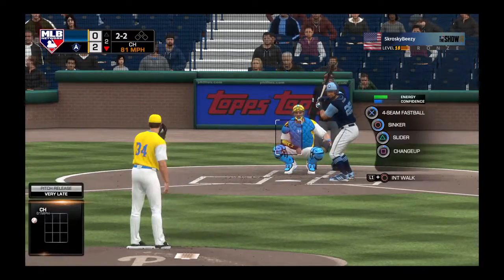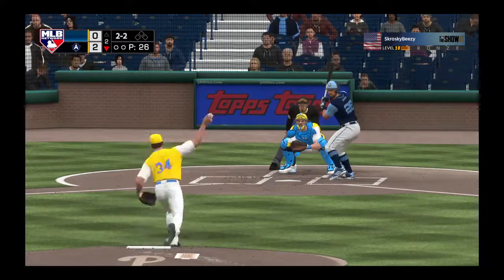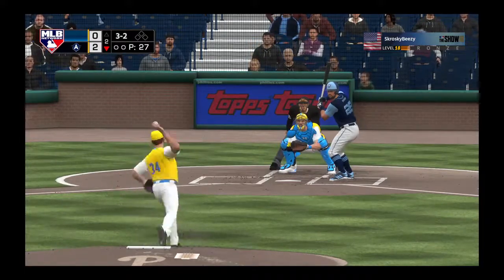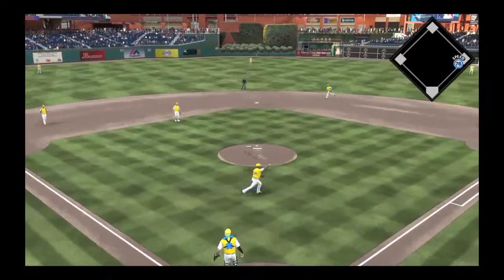And he lays off it to even the count 2-2. Here now the 2-2. There's a sinker that misses for a ball. You can bet they'd love ball 4 here. That gives the pitcher on deck an obvious bunt situation to move the runner into scoring position.